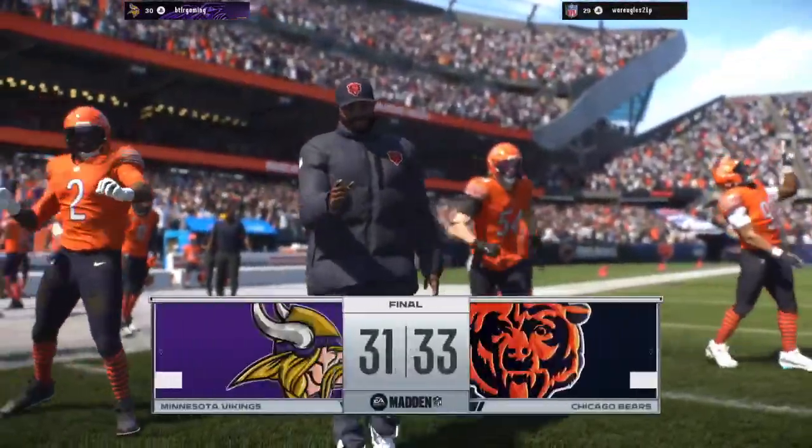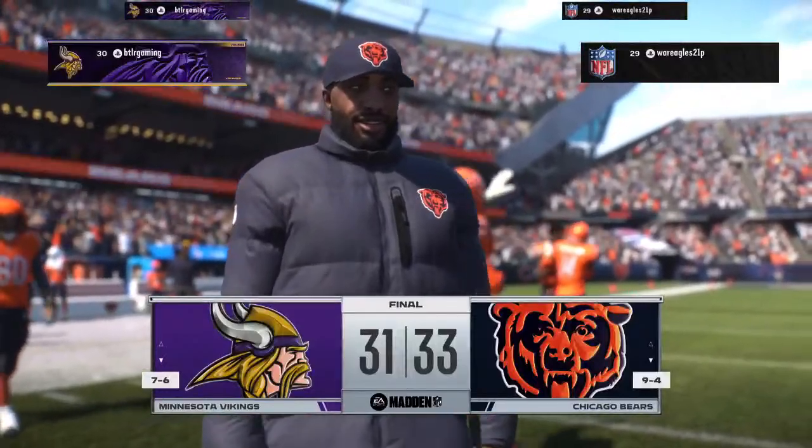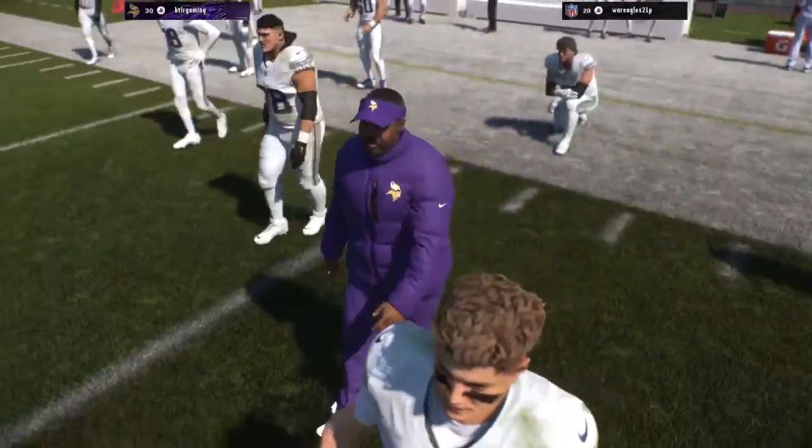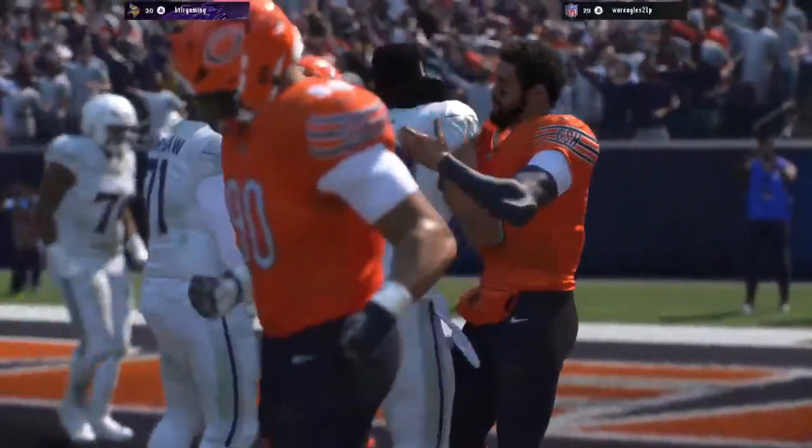So Soldier Field sees another win for the Bears. Man, they were facing a top-5 defense this week, Brock, but they made them look anything but. What a great performance to get this win.